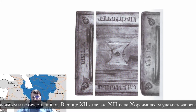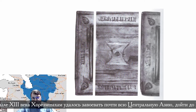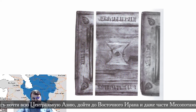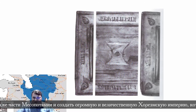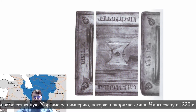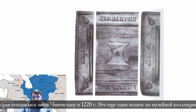In the late 12th century and the early 13th century, the Khwarezm Shahs managed to control almost all of Central Asia, and they went as far as eastern Iran and even parts of Mesopotamia. And they created a huge and magnificent Khwarezmian empire, which was only conquered by Chinggis Khan in 1220.